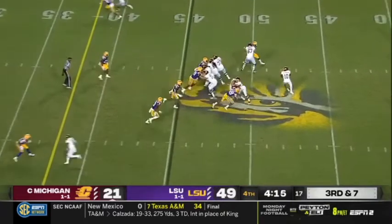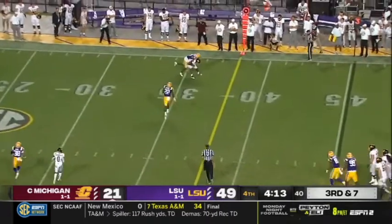Third and seven now, and Richardson fires complete.